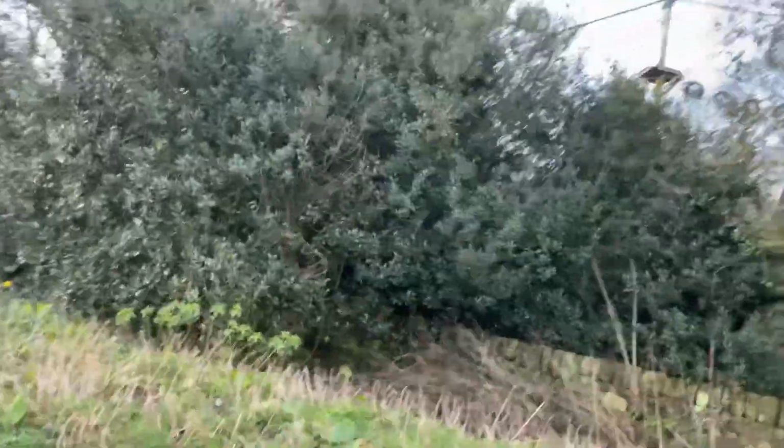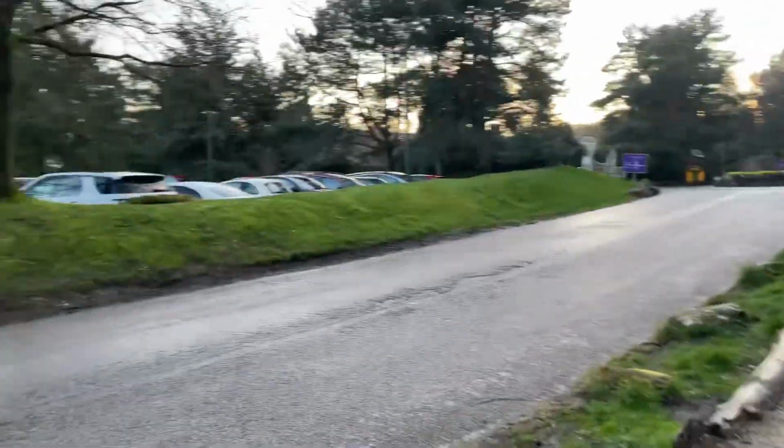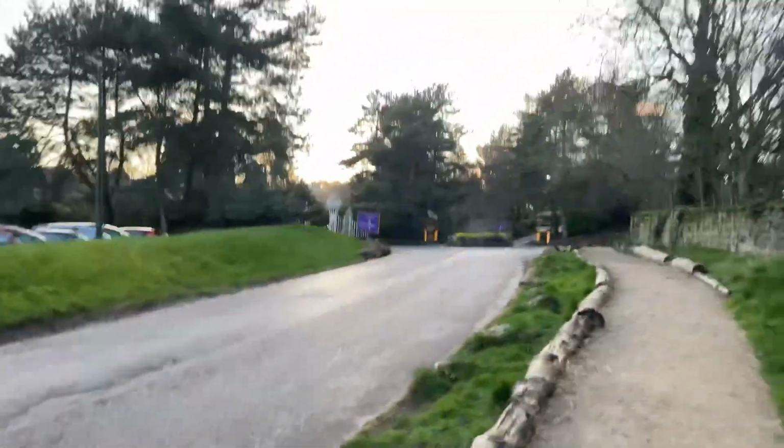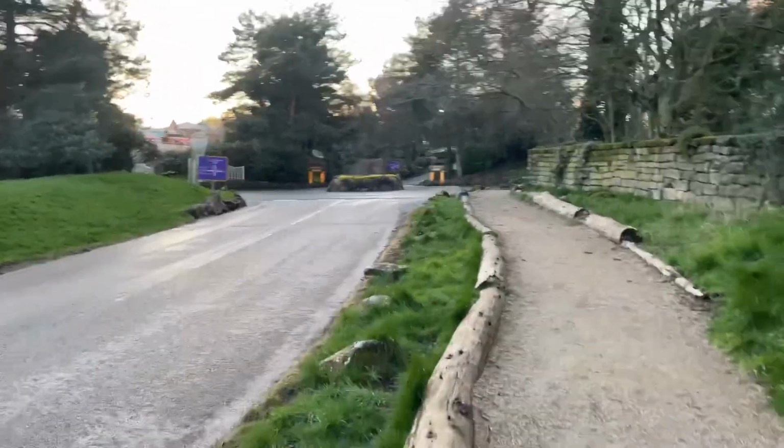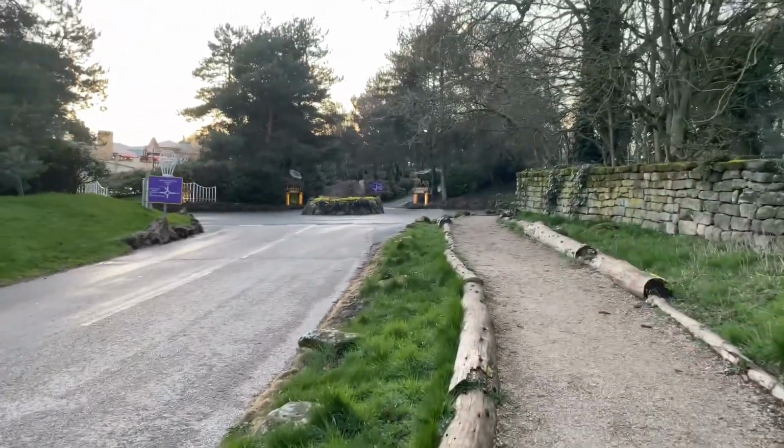Never see anybody on that high rope course either. I want to do it. Never ever really seen that open. So coming up to Splash Landings Hotel. Splash Landings, Alton Towers Enchanted.